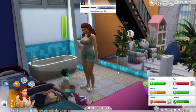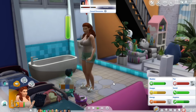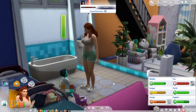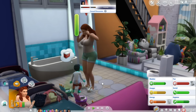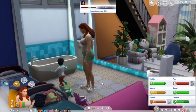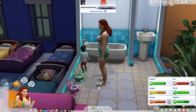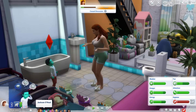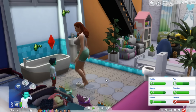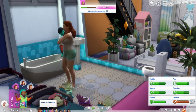Okay. Almost there, little Jackson, almost there. Those sound effects are so funny. I just can't. Yay, little Jackson! Good job. Oh, the smelly potties. And he's actually doing really well after the bath, so there's that.